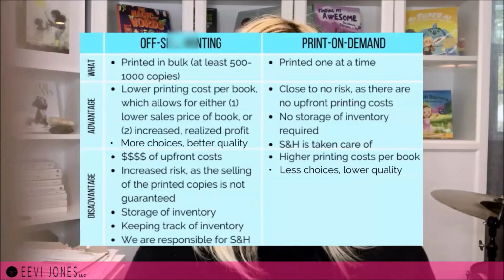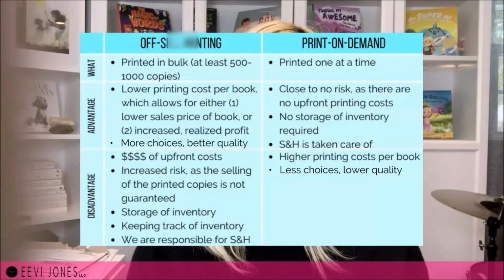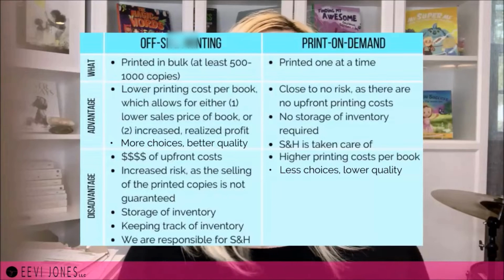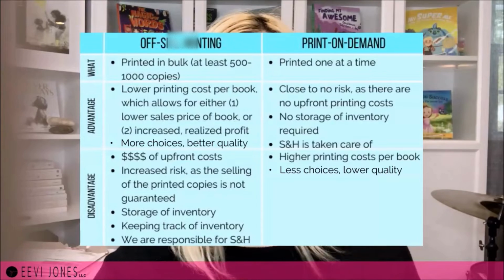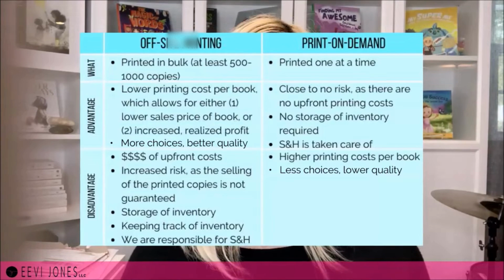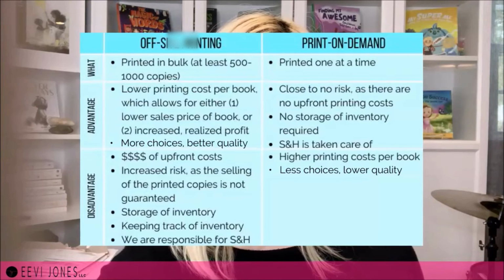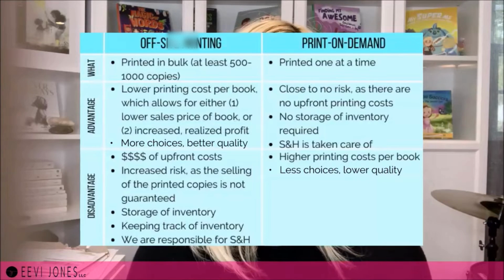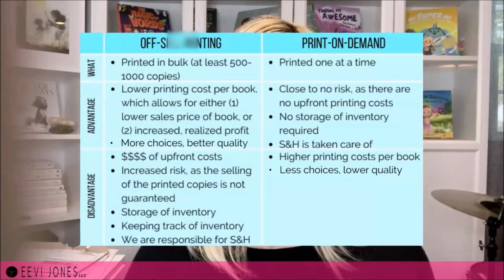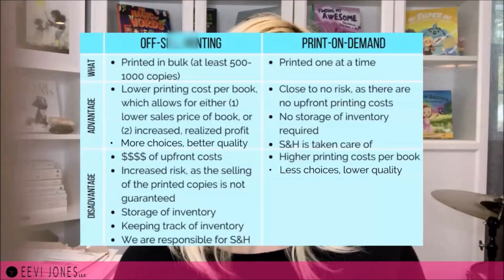Now, the advantages and disadvantages of print on demand are somewhat reversed. Here, our advantage is that we essentially don't have to take on any risk because we don't have any or very few upfront costs, and we don't have to worry about storage of our inventory or about the shipping and handling. And the disadvantage here is that the printing costs for our hardcover are much higher. And so our pricing of our book might not be as comparable or compatible as we wish it to be. And the profit margin is quite low.